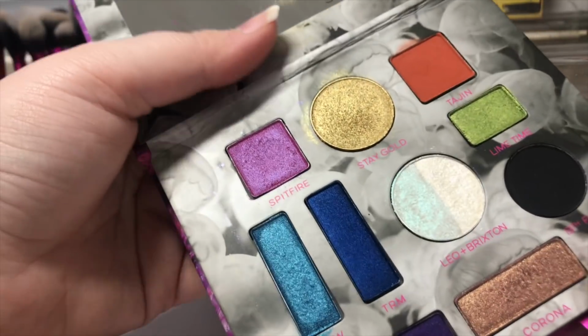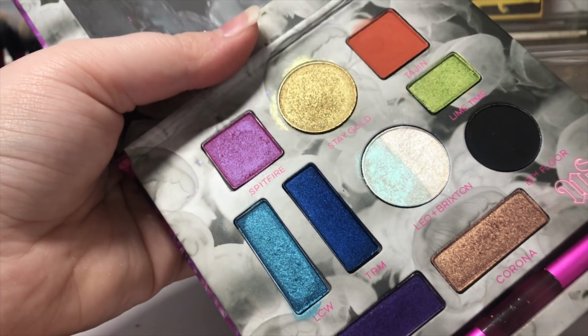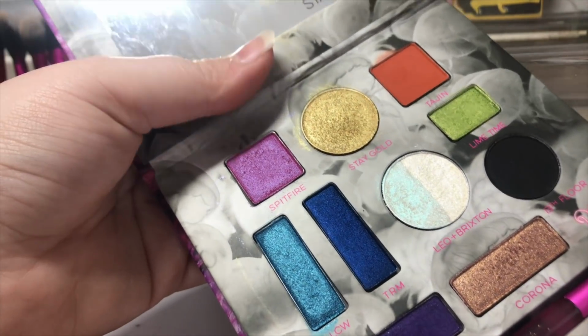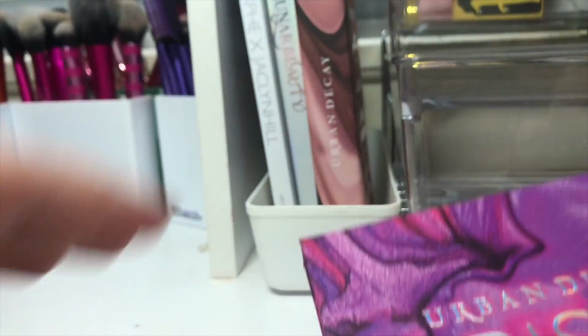I really need to get more use out of it. There's just not enough cohesion for me, but I should try and bring it to the forefront of my collection and use it as an accent palette along with some other matte shades to get some use out of it because it is really, really beautiful.